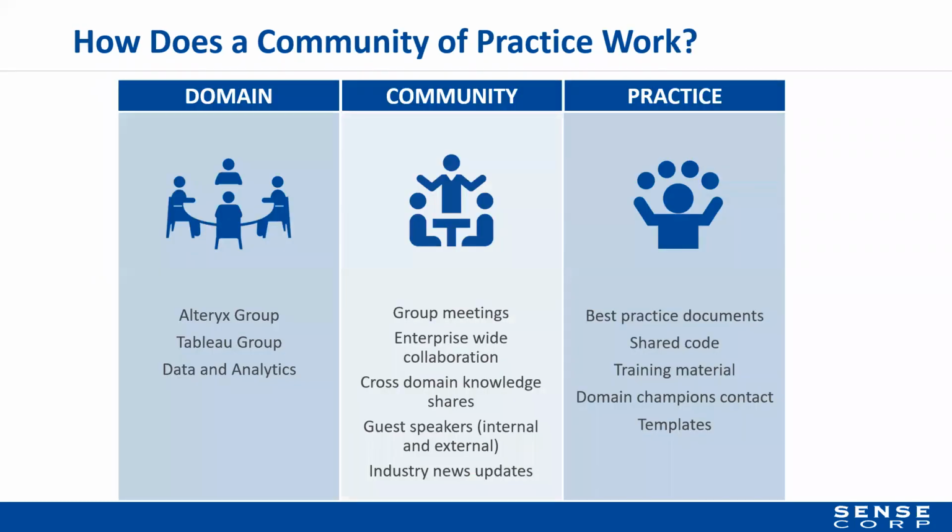Next slide. For the domain, you can have your traditional groups like Alteryx, Tableau, data and analytics. However, I've even seen the community use the groups for remote workers or directors that wish to be unsiloed. The community then represents these domains coming together for group meetings, enterprise-wide collaboration, cross-domain knowledge shares, and can include guest speakers, both internal and external, and can help to communicate industry news.